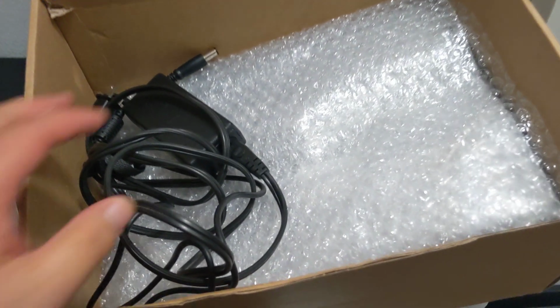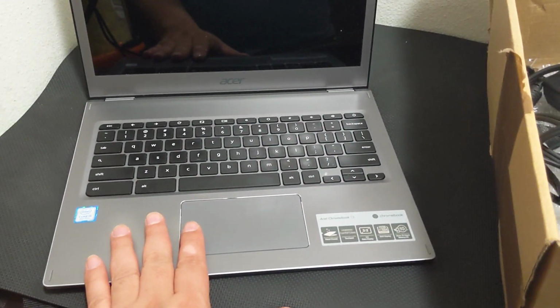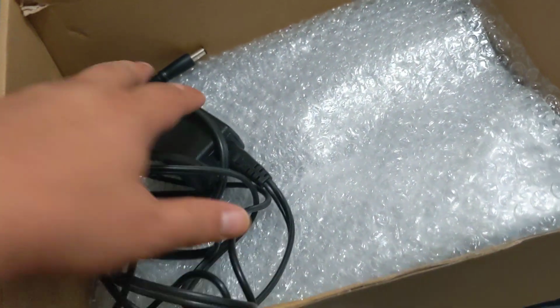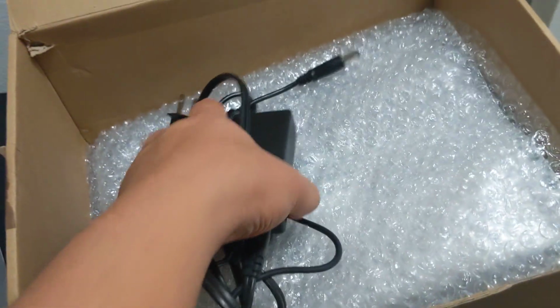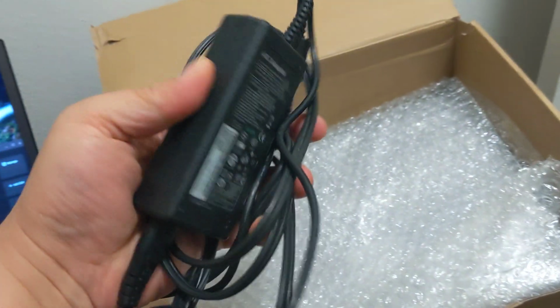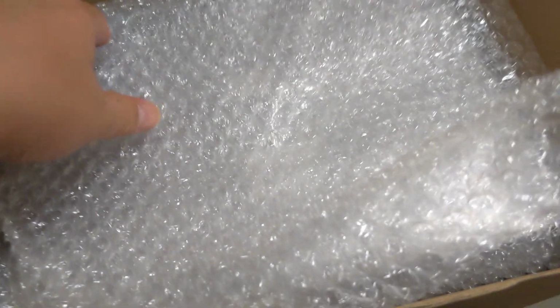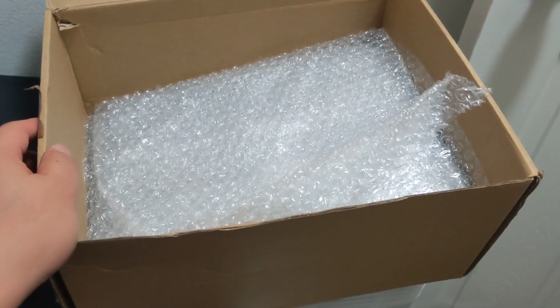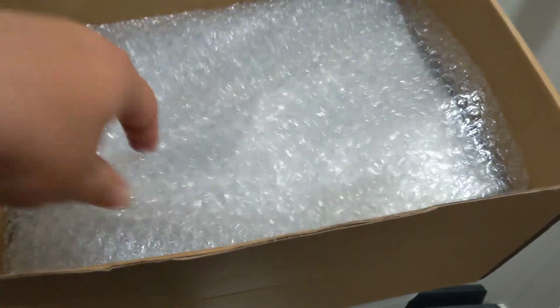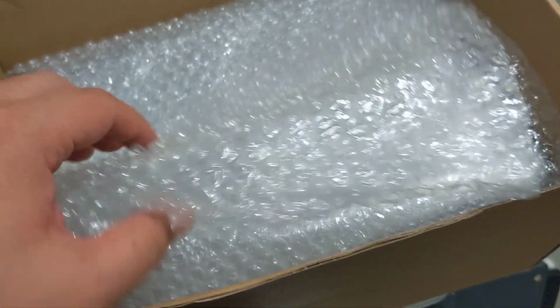For $77, they didn't mention if I was going to get a power adapter. And this is the one I got a few weeks ago. It did come with a power adapter, which I was happy to get, because I was thinking I'd have to spend another $10 on a power adapter. So they gave me a generic power adapter, and they packaged it well. I received this through USPS, bubble wrapped, so it wouldn't get damaged. So let me take this out.